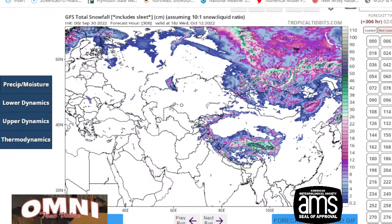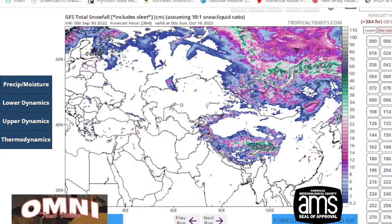Looking at the eastern part of Siberia, it gets what looks like a fair amount of snow cover. I got to talk to Bill Goodman because he knows more than I do about what's considered to be a lot of snow and what's not. It looks like there's a lot of snow. How much of that actually stays on the ground, I don't know. There are some sizable amounts of snow indicated for the next couple of weeks.